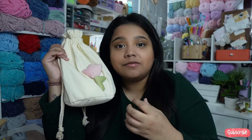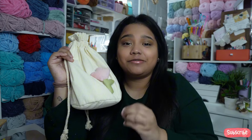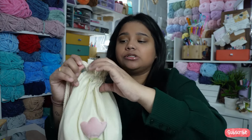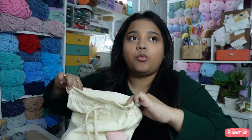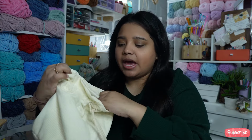I have a bucket for my project bags. Actually, I have 2 buckets for my project bags. We won't go into all of them, but I did want to show you a couple of my favorite. I love this corduroy bag. It's so soft on the inside. It's waterproof as well. You can kind of hear the noise.